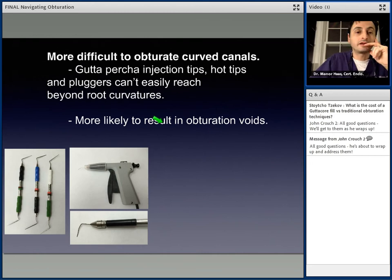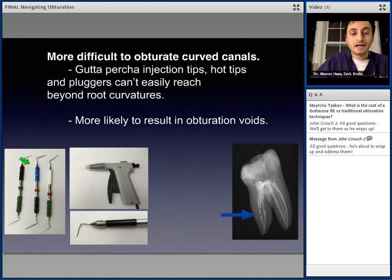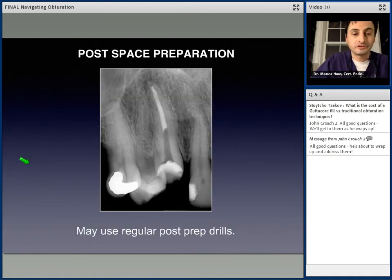The next point is it's more difficult to obturate curved canals, I should say, because of the tips of these stainless steel instruments. Here with this gun, with this hot tip, and even if you use, as you see over here, these nickel titanium pluggers, they're still going to have a hard time going all the way beyond a curvature. And that's where you're going to have very likely these voids that you see in this radiograph.